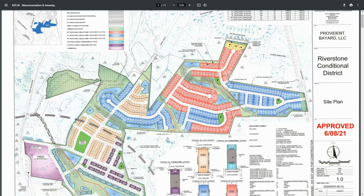So if you can imagine, this development is actually spanning all the way from Poplin Road to North Rocky River Road. So it is massive, and you might not have even seen all of it in the drone footage. There is still a lot more to unpack with this neighborhood. As you can imagine, they're planning a lot of really cool features in this neighborhood too. There will be a pool, there's going to be amenities. They're talking about a cabana, a tot lot, and nature trails.